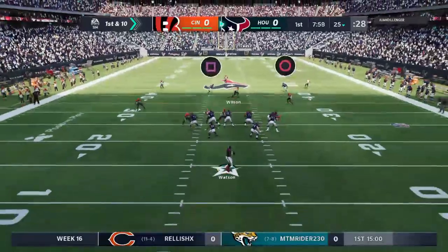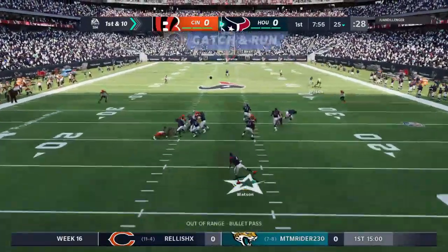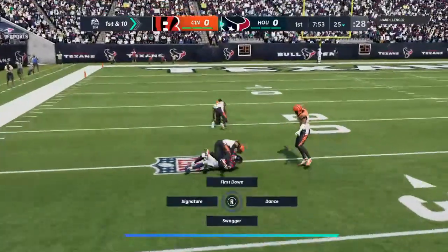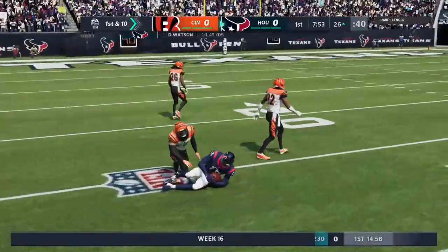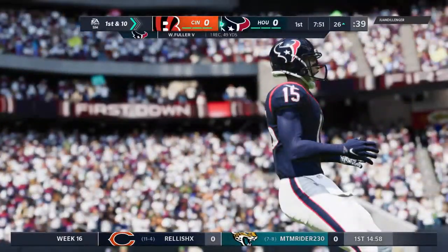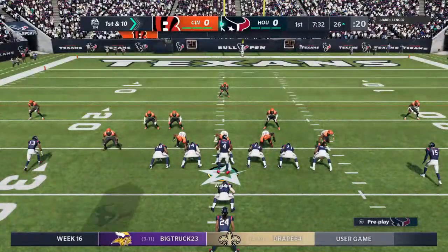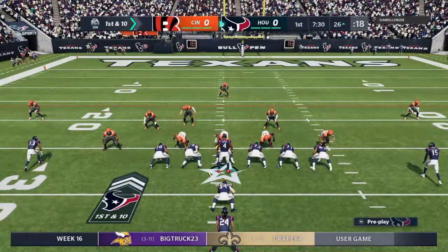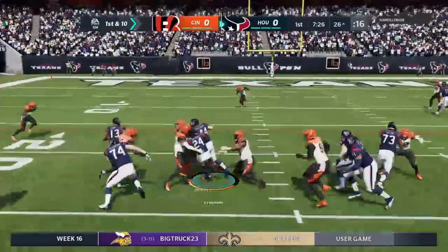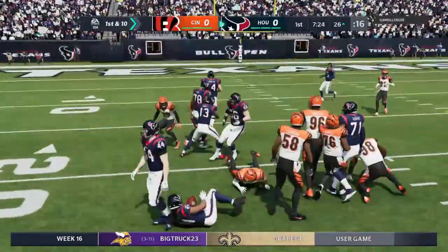Now a first down throw, Watson. Oh, he's going to air it out right away. And that's caught inside the 30, and all the way down to the 26. A big play there on the first play of the game. 49 yards. So now the big play has him all the way inside the 30, 1st and 10.